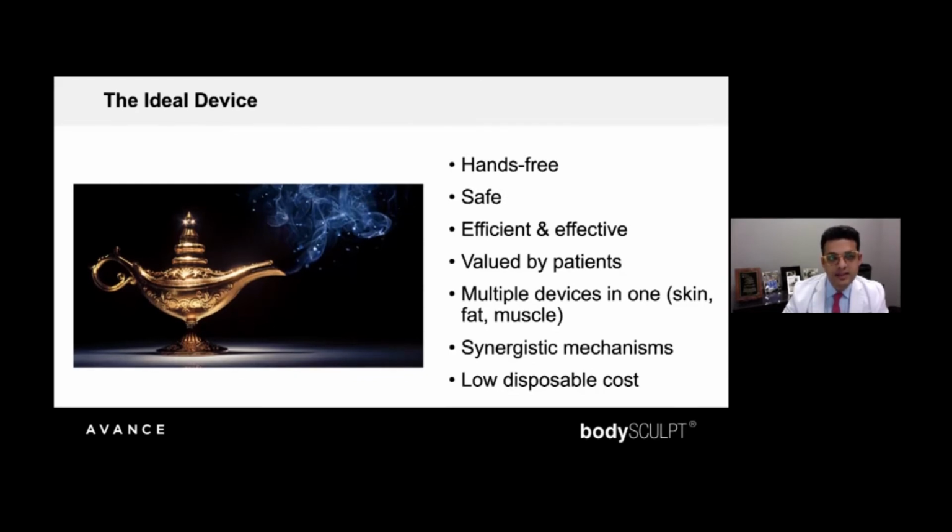And then the other thing that would be ideal would be a device that does multiple things, that can treat skin, muscle, and fat. Because our patients come in, just today, I had a patient who's a very fit Brazilian jiu-jitsu instructor, and she doesn't have much fat, but she does have some skin laxity, and she desires to hypertrophy the muscle layers. So we can customize her treatment.